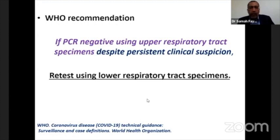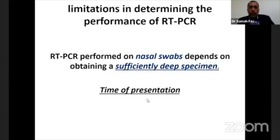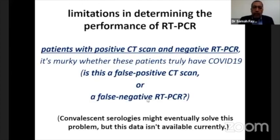If you have a negative sample from the upper respiratory tract, go to a lower respiratory tract sample, as in the question about this one by the WHO. The location of the PCR sample may not be good. Also, again, time of presentation: as we are telling, patients might have a positive CT and negative PCR, and at that time, whether it is a false positive CT or a false negative PCR, the clinical data and also the serological examination might help.